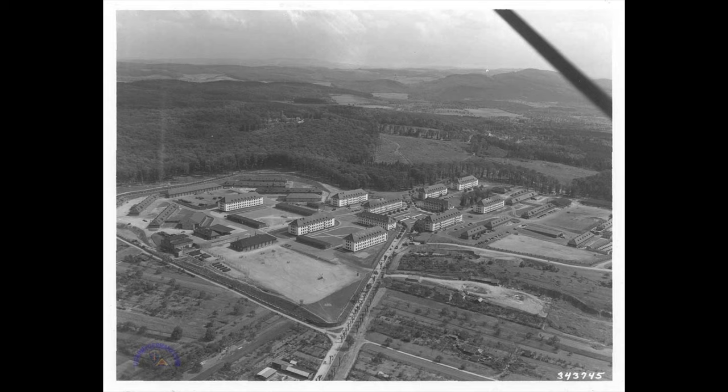And so in 2007, the United States military left, and now it's being demolished and prepared to be rebuilt on for a very nice community in the Darmstadt area.